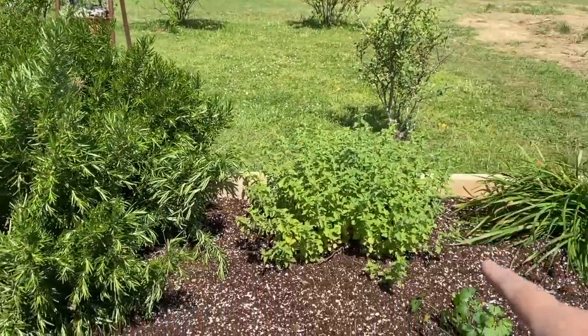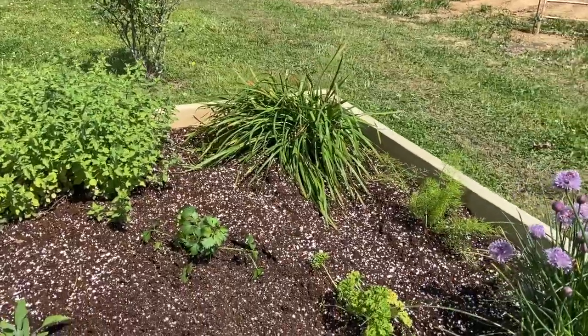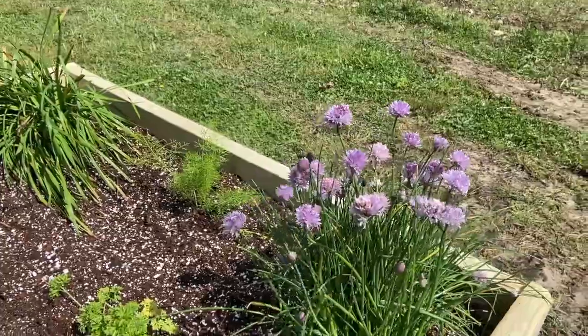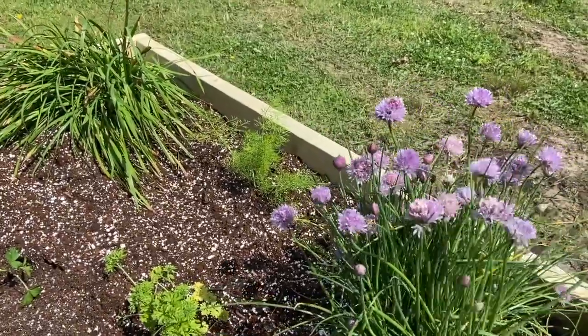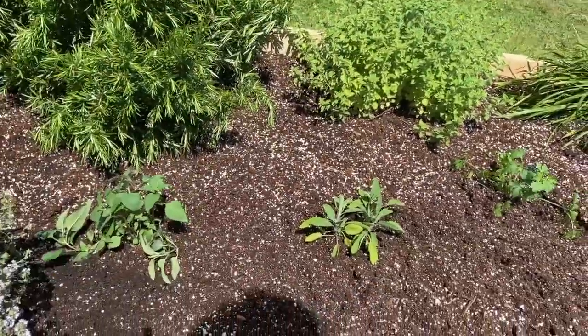Then we've got oregano. Those are garlic chives right here in the corner. This is some just regular chives that I've let flower off because I love the flowers, and the bees do too. These are some things that I've added.